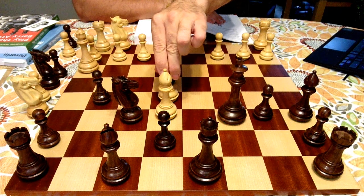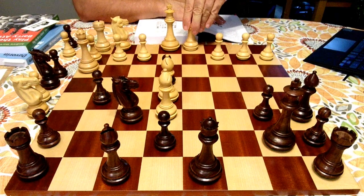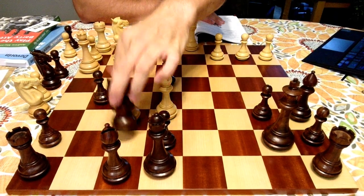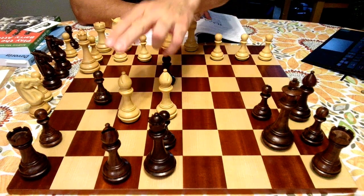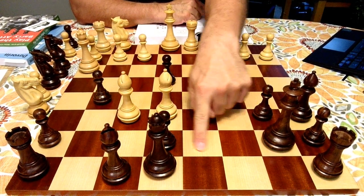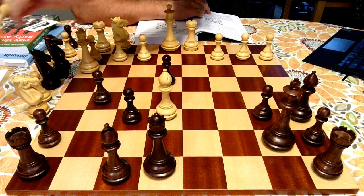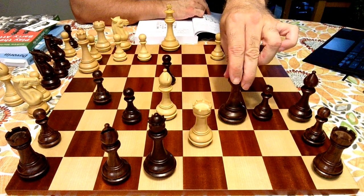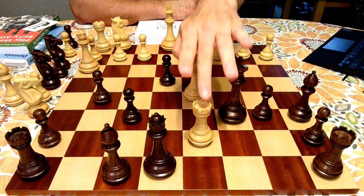Bishop e5, king d7, rook d1, queen e8, and bishop takes f6. Good move. This allows a rook infiltration to d7. So he took the knight f6 so he can take control of this square. He takes f6, rook d7, king c6, rook d5. Look how great it is to have a queen here, huh?